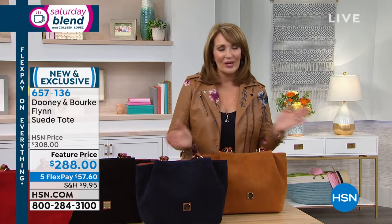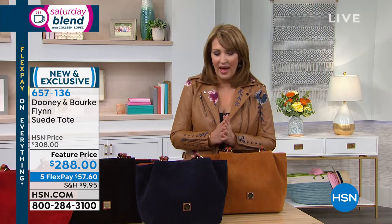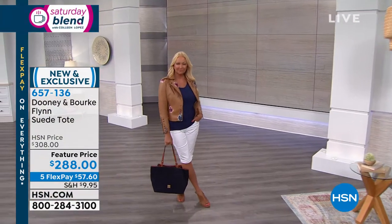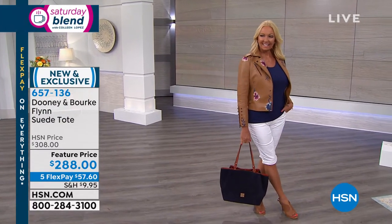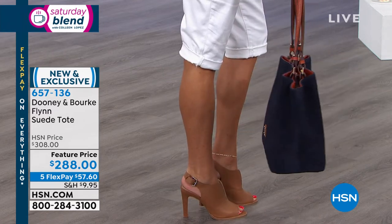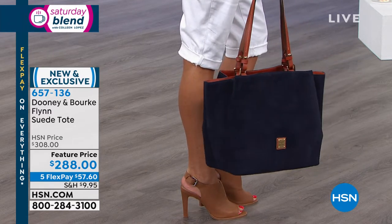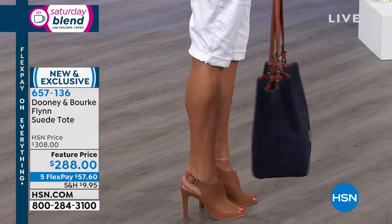But we are now going to talk Dooney and Burke. Dooney and Burke is a prestige bag line that women all over the world adore. We are thrilled that we get to offer Dooney and Burke here at HSN. And this bag we're about to talk about might be, for me personally, my favorite one we've offered so far. This bag is so gorgeous. Oh my gosh. It looks like a million bucks.